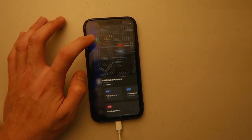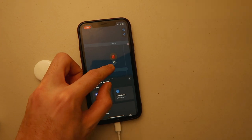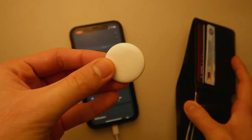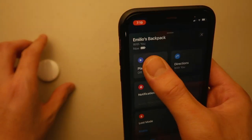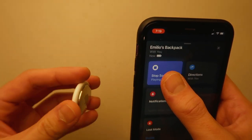Then go to the Find My app and you'd be able to track your AirTag here. As you can see, there's also a credit card emoji there, and that refers to my wallet. And my wallet also has an AirTag. And if you use your backpack at home or in a place you're at, you could just play a sound and your AirTag will play the sound so you could find the item instantly.